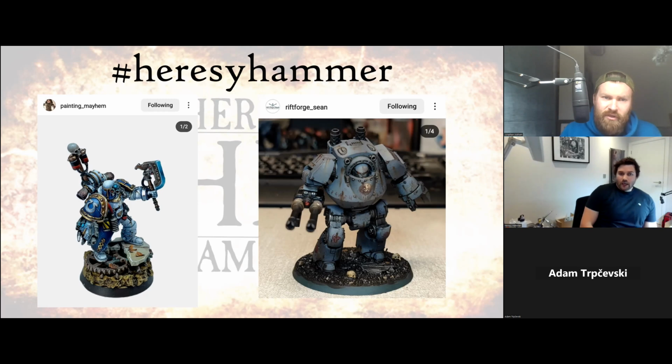Looks great. Awesome. And then we have Rift Forge, who's got some awesome Space Wolves. Again, I couldn't remember whether we showed this, but I thought if we've already shown it, it's worth a second showing, which is an awesome Space Wolves Contemptor. I think Rift Forge is a commission painting studio. Other commission painting studios are available.